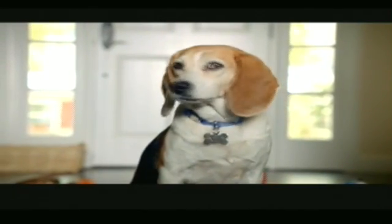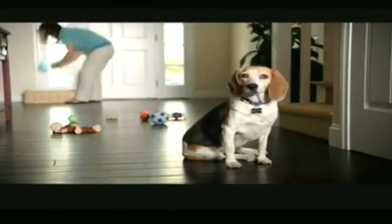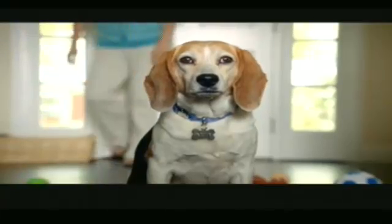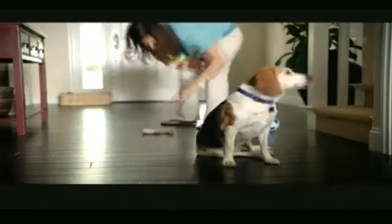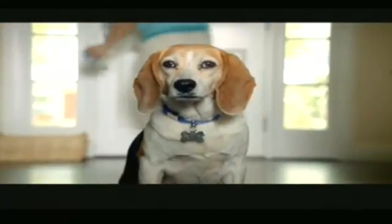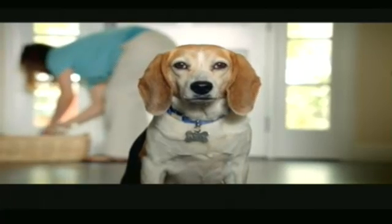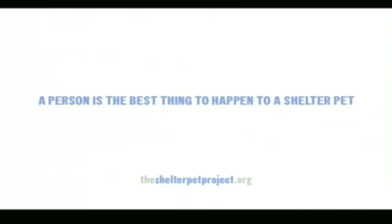So, I'm kind of new here, but I've noticed a trend. My human does this funny thing where she goes around and gets all my toys, and then she hides them in that basket by the door. But it's always the same basket, and it's always in the same place. And then she acts so surprised when I find them, but she's putting them in the same basket again. It's like, hello? That's where you put it last time. You were the worst at hide and go seek.